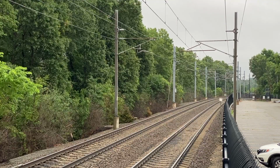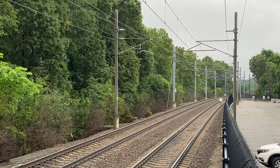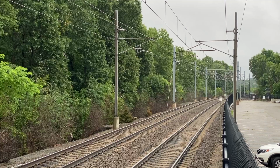First up, we see the backbone of the Northeast Corridor, an Amtrak Northeast Regional train running from Washington, D.C. to Boston. Like any other Northeast Regional, this train is being powered by a Siemens City Sprinter locomotive, but what's out of the norm is the second one trailing behind it.